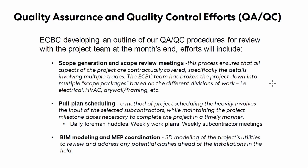Okay, quality control. So this is sort of a convoluted slide, a lot of details, so I won't get too into the weeds on each item, but I'll try to stay high level with it. But our construction team has a very integrated and pretty detailed quality assurance, quality control program that we set forth really throughout the entire bid process, through procurement and buyout, and through the construction process. So each bullet is just kind of a tidbit of what we do.